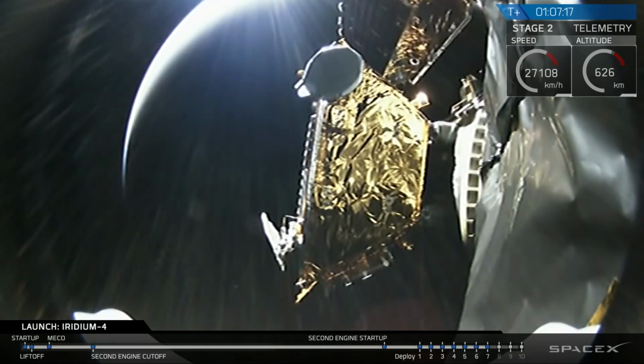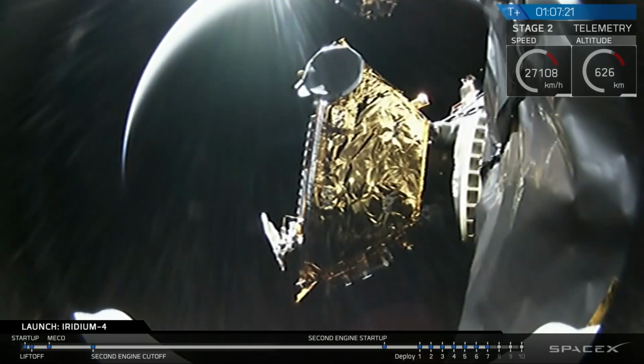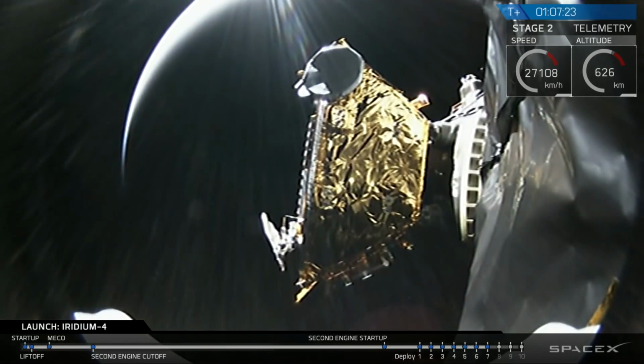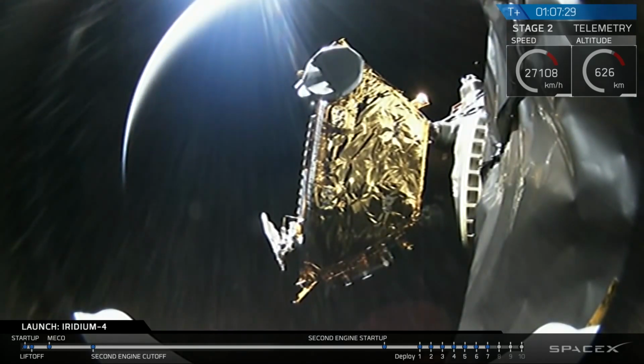Spacecraft 9, separation confirmed. So the 7th satellite deployed, also you may have heard it called Spacecraft 9. That's a numbering scheme that doesn't indicate that was the 9th of 10. We're through 7 with 3 more to go.